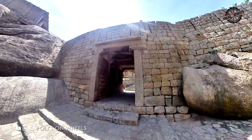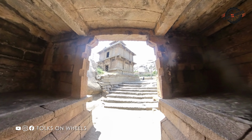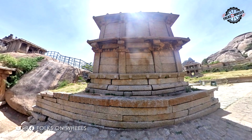Now the time for another legend, and this time from the epic of Mahabharata. For this, you need to head back to the entrance, where the EKNATHESHWARI temple is located. On the opposite side of the temple, on a boulder, you will see another temple. This one is dedicated to Hidimbi, the demon wife of Bhima, one of the Pandavas.